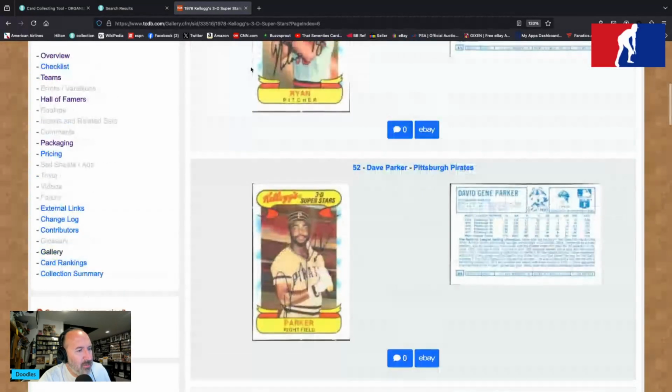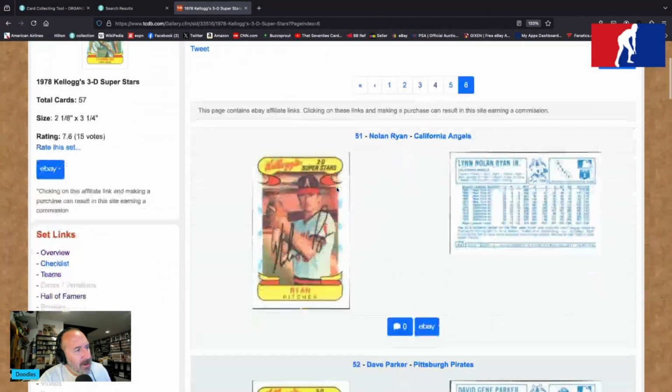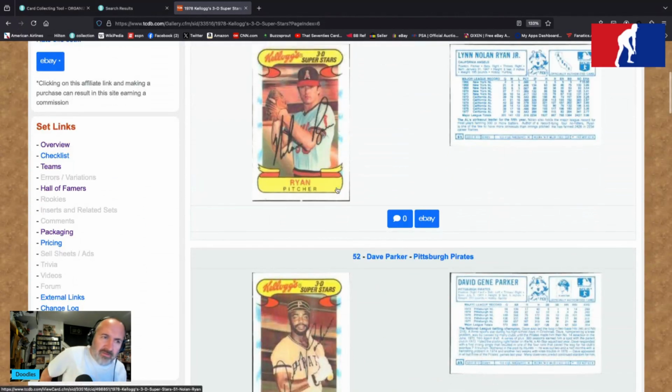So anyway, quick run through 78 Kellogg's 3D Superstars. Not a huge fan of the set. It's a Kellogg set, so I like food issues, but this set does not keep me up at night knowing that I don't have the entirety of it in my collection.